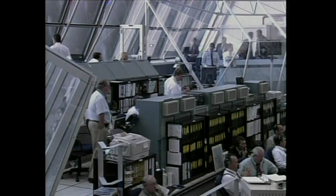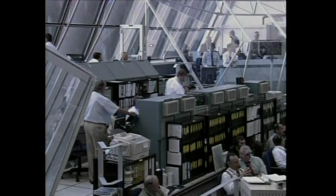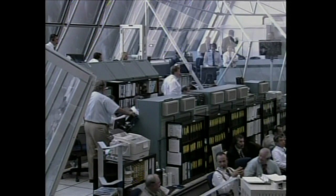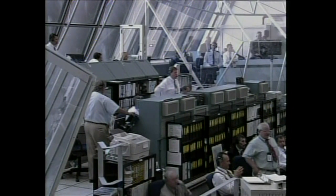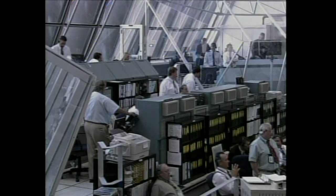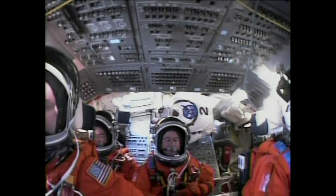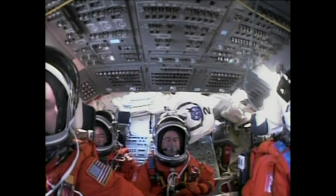That is NASA Test Director Jeff Spaulding in the center of our screen. And George, we got good communications checks between all crew members. You heard it there with the firing room here, and they'll repeat those with Houston here in just a few moments.